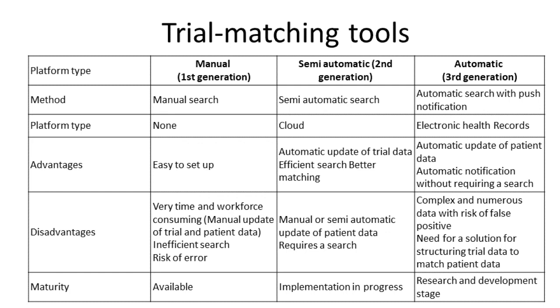So we go to a second generation of such tools, which of course is semi-automatic search of trials for patients. It's mostly stored on the cloud. Of course, there are automatic updates of the clinical trials and their selection criteria because it can change very fast. And the clinical variables are the difficult part because there are few tools in this generation that provide structured variables for the patients. So this is quite a recent application, but there is already a third generation of trial matching tools.